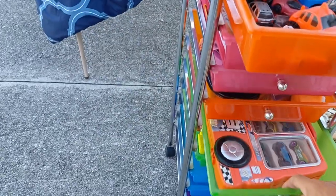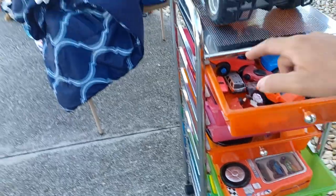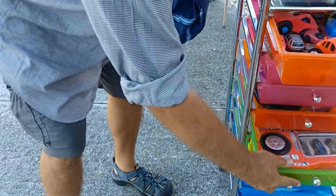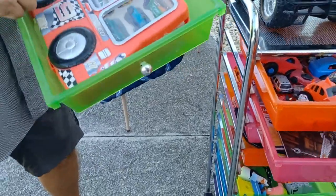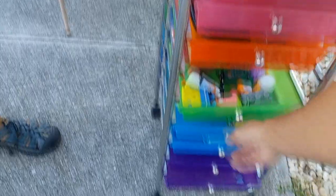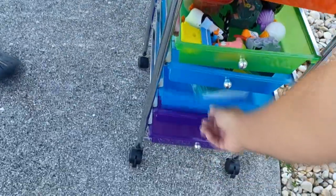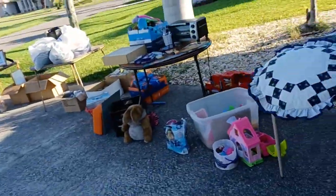All the kids stuff. Look at all these Hot Wheels cars, man. You want to buy Hot Wheels cars? Hot Wheels, yeah. There's all kinds of collectors out there. Sure. I'm pretty sure this new Lego is going to be on eBay right now, for who knows what. Nine. Okay, I'll take it. Thank you.